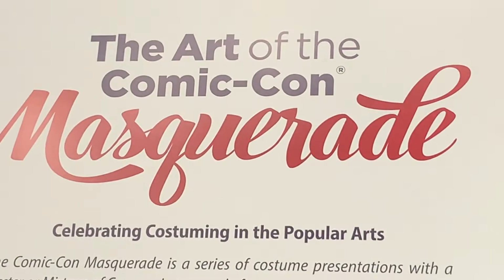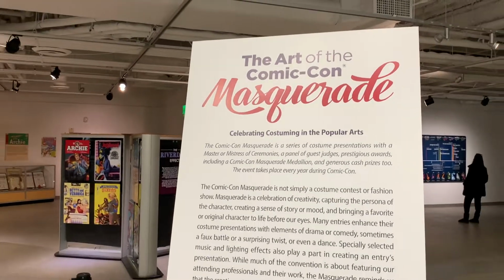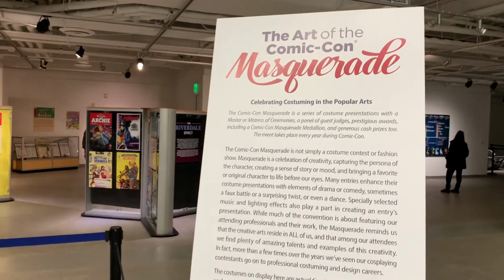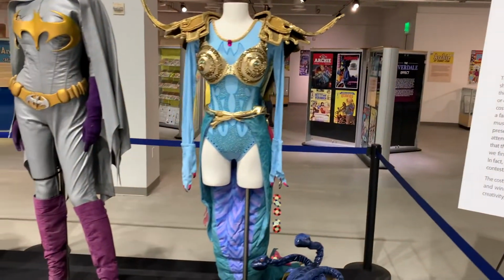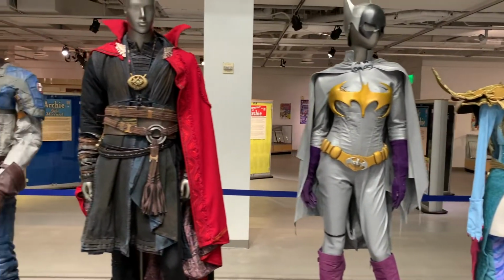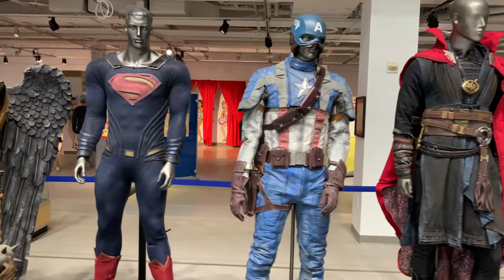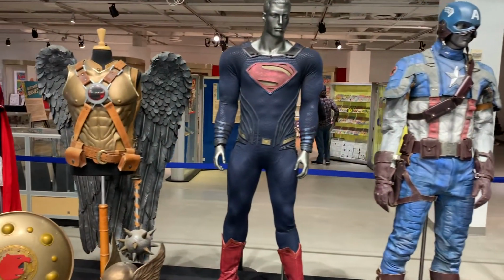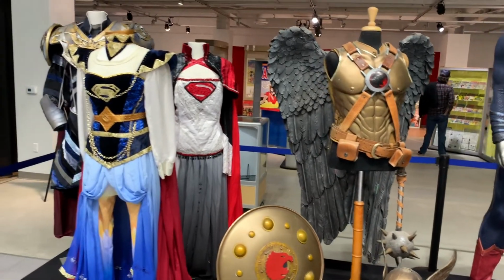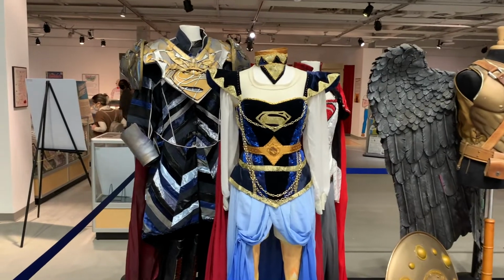And one of the first ones you'll see is the Art of the Comic-Con Masquerade, a wonderful part of the comic book convention, which has been around forever. It's just a great costume contest. It's very different than others, but here are some of the amazing costumes from the most recent cosplay masquerade ball. These were donated by people who've made them to be on display. I don't think they're still there now, but I wouldn't be surprised if they were. They're amazing. Look at all the different designs and themes that are from the last masquerade.